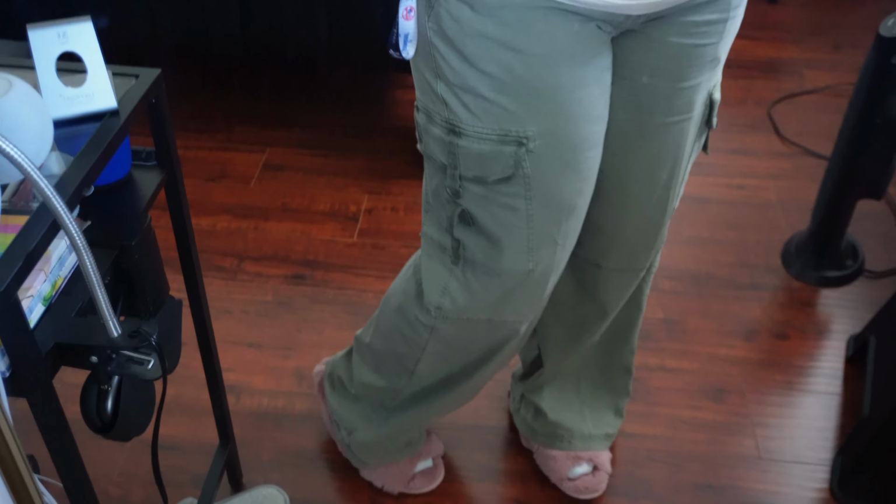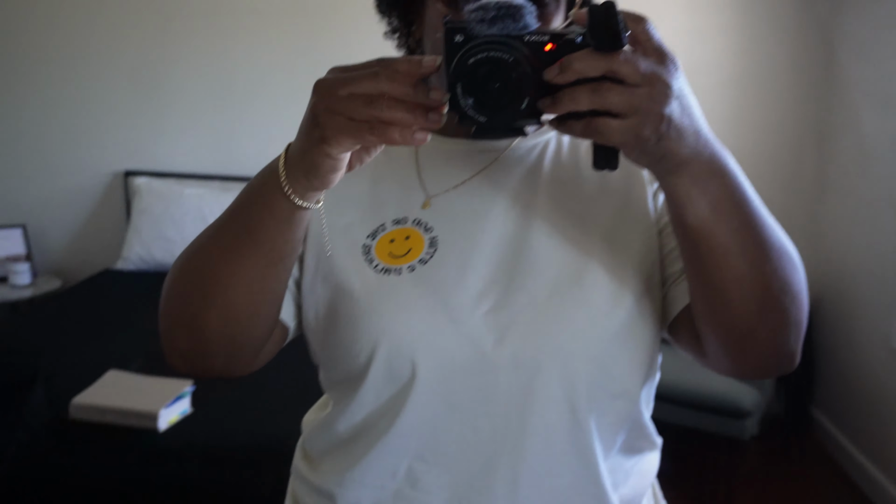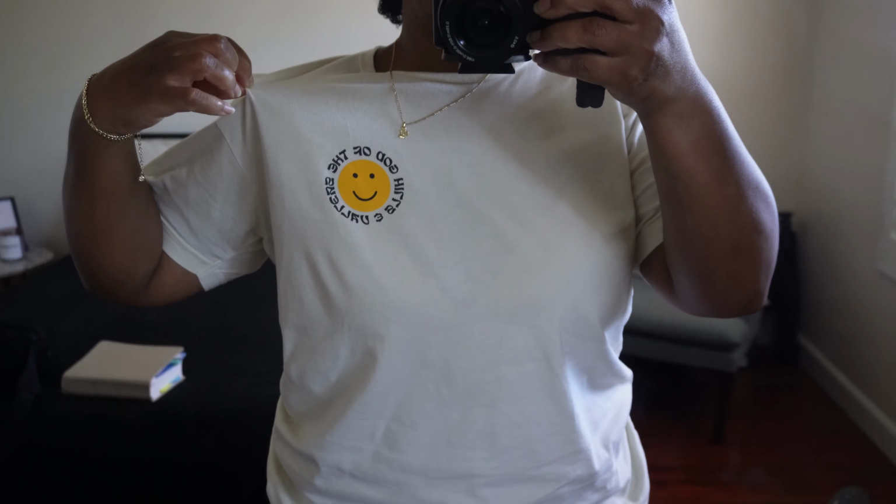What is up, y'all? We are back from church. This is what I wore today. Some green khakis, cargos, and I wore my church shirt today, as you can see the logo. I just wore my brown shades. These are actually from H&M. I think I got them this summer around July, maybe even August. But anyway, I like them a lot.